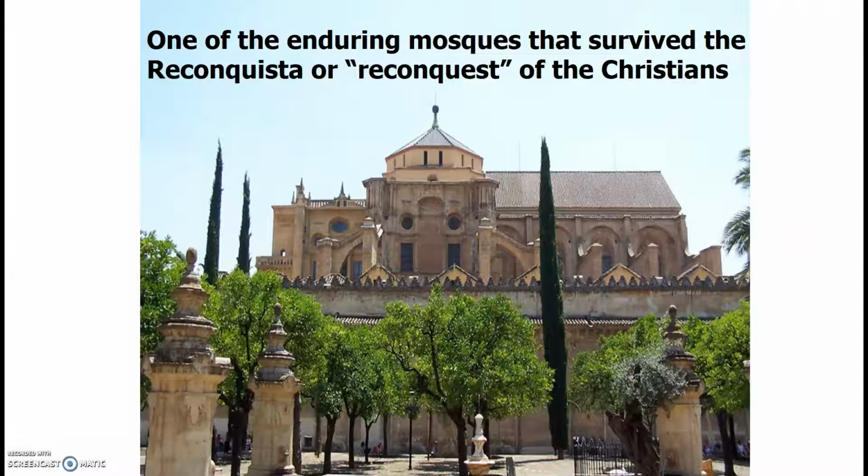But you see here that this was one of the enduring mosques that survived the Reconquista, or the reconquest by the Christians. It was basically when the Christian Spaniards came back and attempted to destroy all the Islamic mosques and structures within Spain. But as you can see, based on its sturdy design, it's made of concrete and stone and is surrounded by a concrete wall. This is most likely why it endured through the years.